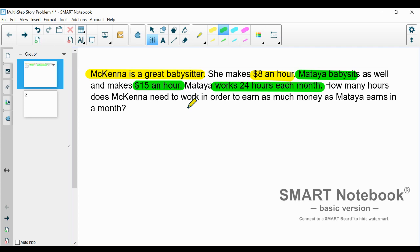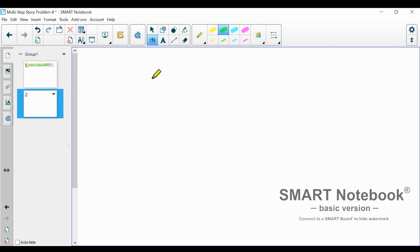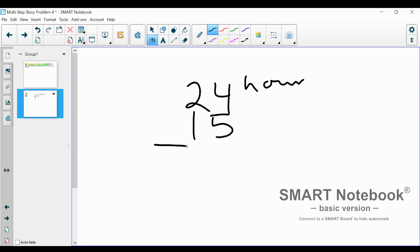So the first thing we're going to do is find out how much Matea makes in a month. We know everything we need to know to figure out how much money Matea makes in a month. We have how much she makes per hour and how many hours she works. She works 24 hours each month, and each time she works, she makes $15 an hour. So to figure out how much she makes in the whole month, we would just need to multiply those numbers, okay?